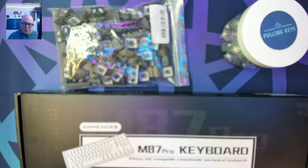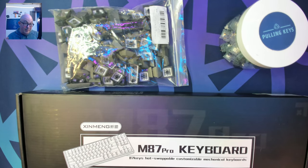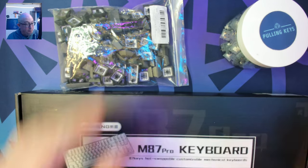So I know I usually like to do stock ones with Cherry, but those have really been calling my name. I believe this is a black keyboard, so I just wanted to mix them up and do a nice little, let's see how chunky, clacky, thocky, marbly this keyboard can sound. I do like how these tactiles sound, so let's see what we've got.